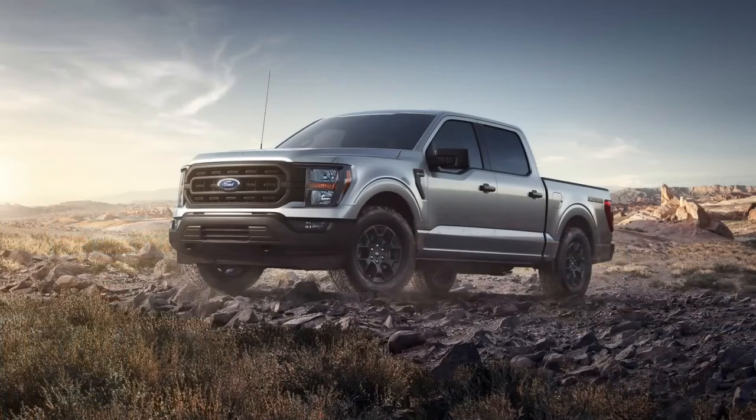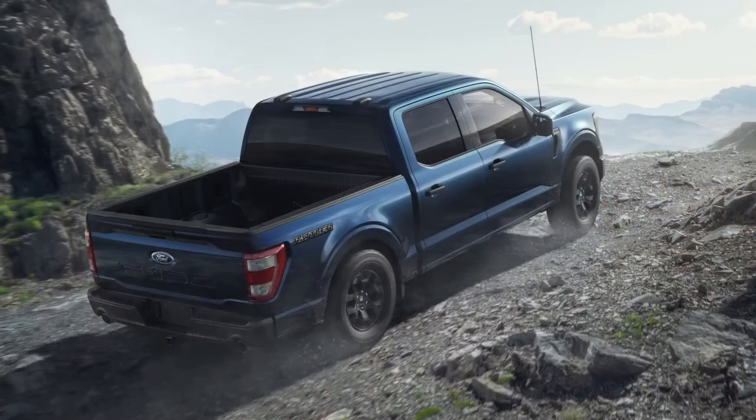So this does have the dual exhaust with the black tips. So that's going to look real cool. And I'm going to try to get you some clips from Ford's website when this was introduced months ago. Also, 18-inch dark painted alloy wheel. So pretty cool looking alloy wheel. Also with your all-terrain tires. So you're going to have black sidewall all-terrain tires that are going to be included with those wheels.